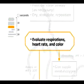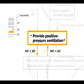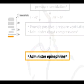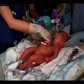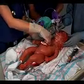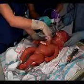If the heart rate remains below 60 beats per minute, despite ventilation with 100% oxygen and coordinated chest compressions, you should administer epinephrine. You also need to assess the possibility of hypovolemia and give volume if necessary. When the heart rate remains below 60 beats per minute, despite 30 seconds of assisted ventilation, followed by another 30 seconds of coordinated chest compressions and ventilations, epinephrine should be given by umbilical vein.